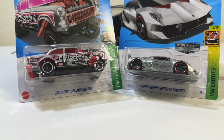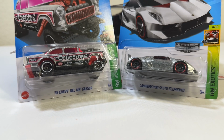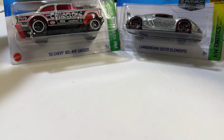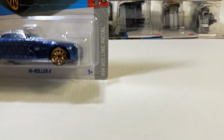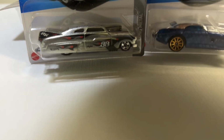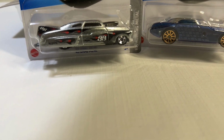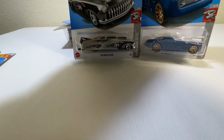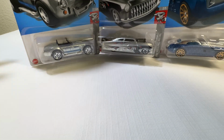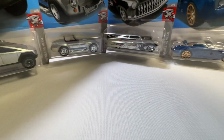In addition to the 12 official Walmart exclusive ZAMACs that we have had this year, Mattel also tried something new. They brought this mini series called HW Rolling Metal, and they brought pretty much what looks like ZAMACs. Let me just zoom out here a little. These were not Walmart exclusive. You could find them at Target, Meijer, any store that sold them.